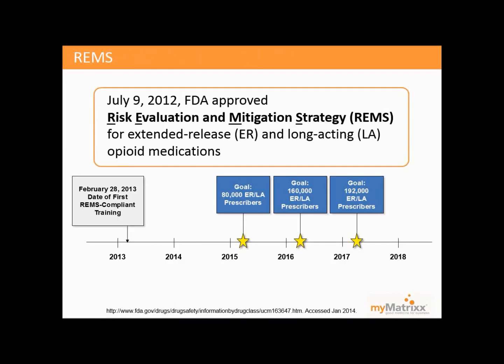Risk management itself has evolved over time with problems that we've seen in medicine. And in the late 90s, medication guides were developed. Medication guides are that one-page description of a medicine that's stapled to your pharmacy prescription when you pick it up, and it goes over the basic indications for a medicine and the potential side effects. That was done as a means of helping to educate patients.